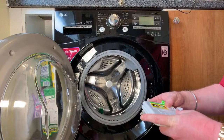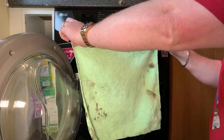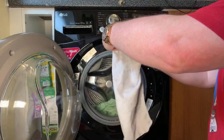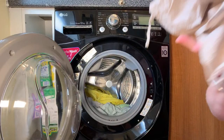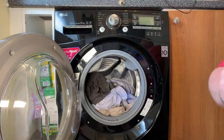And to test this, I have got some rags from the garage that I have been using to do the vacuums. So I've got one heavy stained green one and a lighter stained green one. I've got a white one there and a lighter stained white one with dust. So we will try them. I'm not going to be using any other type of cleaning agent or anything. No Vanish, OxyClean, or anything like that. I'm just going to go straight in with a load.